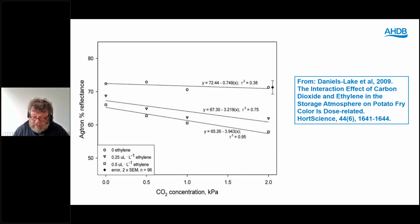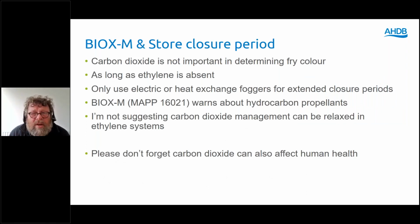Right, if we go on to the next slide, this is my conclusion at the moment. We hope to do a bit more work on this. This work has confirmed that carbon dioxide is not important in determining fry color as long as ethylene is absent. What that means is that we must not use conventional foggers, we must use electric foggers, or heat exchange foggers where extended closure periods are being used, such as for BIOX-M. It's worth noting that the current BIOX-M label, map number 16021, warns us on the product label about hydrocarbon propellant. So if you're burning petrol or gas or diesel to generate the fog and introduce it into the store, then you are risking an effect on fry color.